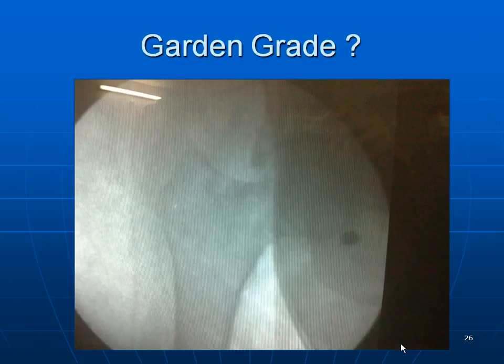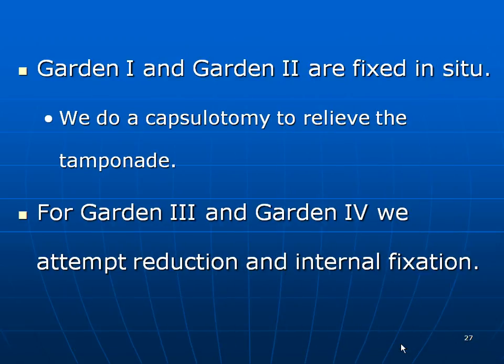Which Gardner grade is this? Yes, anyone? This possibly is Gardner 4. Why do I say so? Because you can see the tip of the trochanter. Tip of the trochanter normally corresponds to the center of the head, and here it is completely displaced.